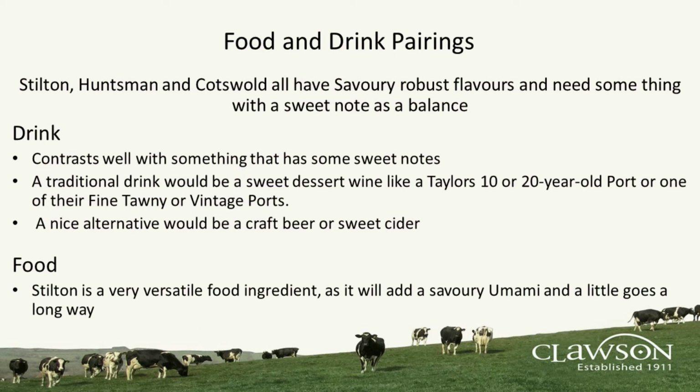Very traditionally, you can't go wrong with port, but a lot of younger people want to steer away from traditional things. It would be something like a Taylor's 10 or 20-year-old port, or one of their fine tawny or vintage. I picked Taylor's because it's something we're familiar with, something we've tasted with our cheese and know it goes very well. But step out of the comfort zone as Michael's done today and try one of those craft beers and sweet ales. And as he said, there's some fantastic products out there that work equally well.